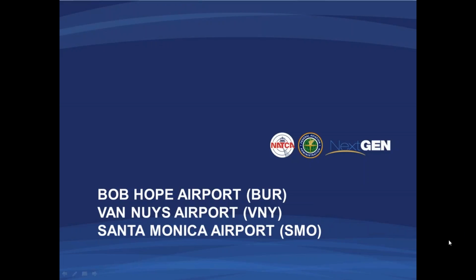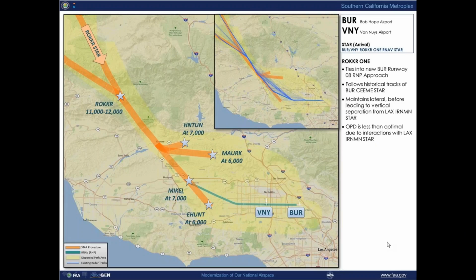Let's begin looking at procedures for Bob Hope, Van Nuys, and Santa Monica Airport. Before I begin with Burbank, I wanted to take a second and look at the chart itself. First, let's look at the inset in the upper right corner. This depicts 1 day of arrival traffic to Burbank and Van Nuys, denoted by the blue lines to the airport.